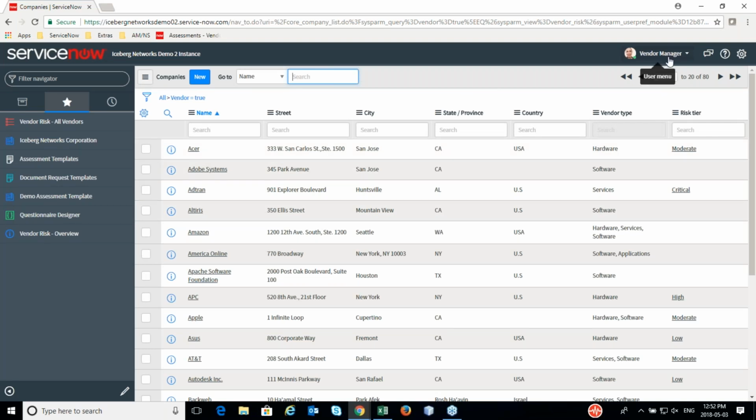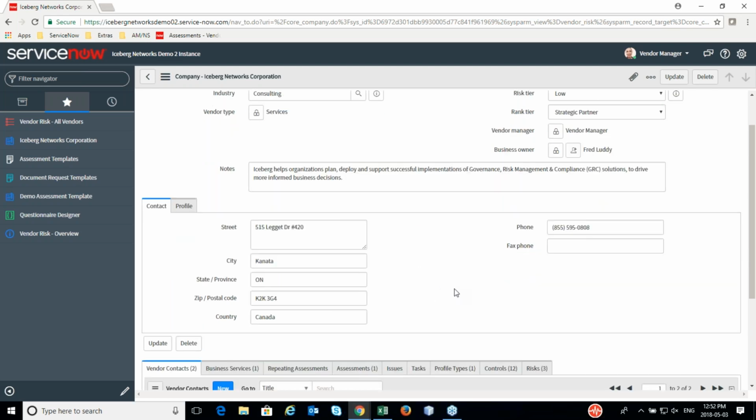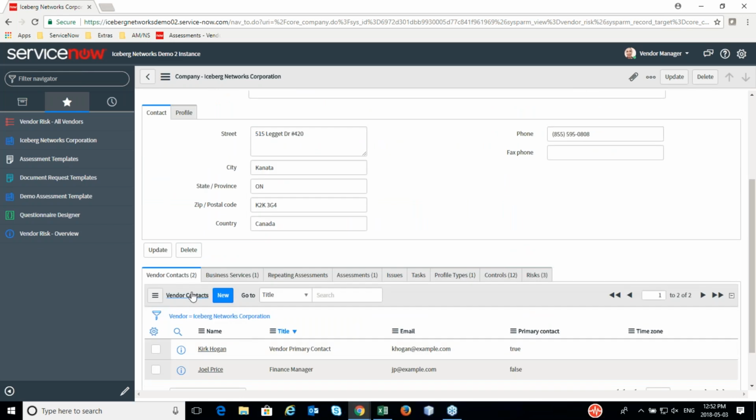So right now I'm currently logged in as a vendor manager. And what I'm going to do is come in and set up a record for our vendor, which is Iceberg Networks Corporation. Here we can capture the name of the vendor, the website, the industry. So they're a consulting services company that is a strategic partner of ours, and they have a current risk rating of low, and they belong to our low risk tier. Now, Iceberg, they help organizations plan, deploy, and support successful implementations of governance, risk management, and compliance solutions that drive more informed business decisions. Here we can see the contact data about Iceberg Networks and any vendor contacts.